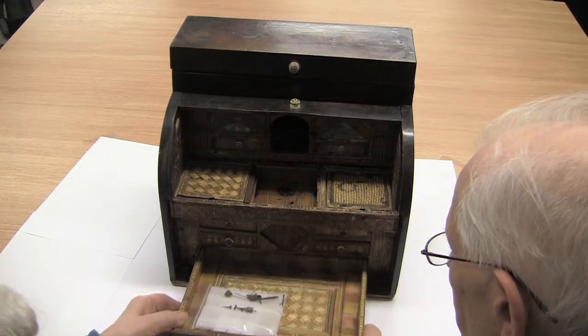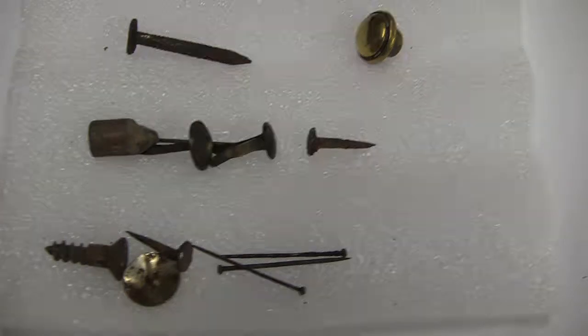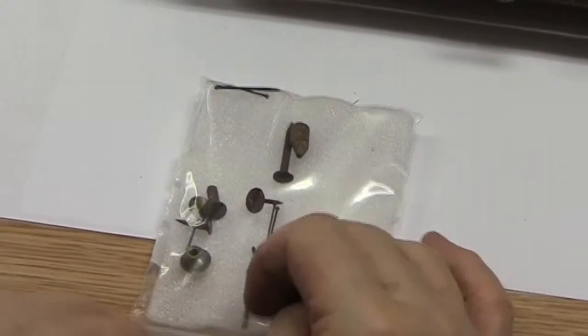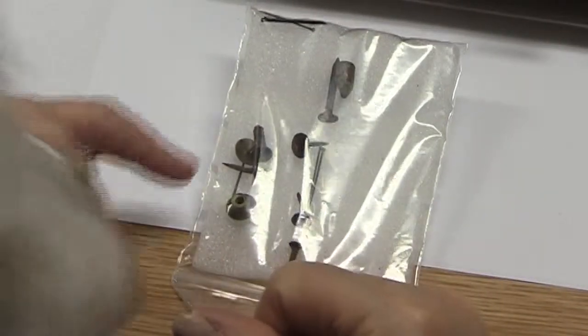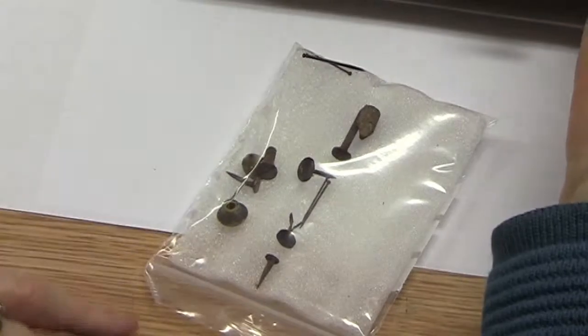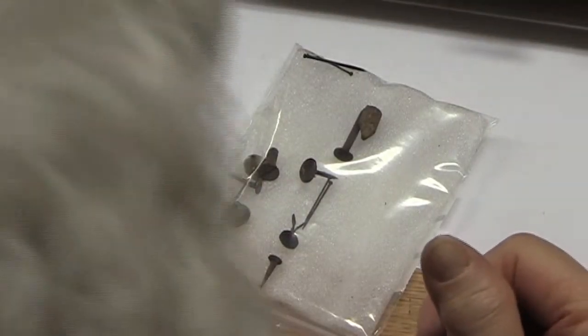Because one of these drawers had some spare parts to it. Oh, well, that's not new. It's not brand new, but I don't think that kind of thing, where you put it through the paper and then open them out, I don't think that's contemporary with this. It's much newer. That, and possibly that, and those two could come from this. But you've got a modern drawing pin, a modern screw.